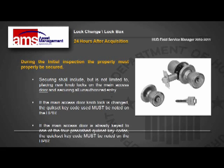Regardless of whether you change the lock or it's already been changed, we want to make sure that we're noting the key code on your HPIR form. So someone who is going to be looking at this document wants to know, how do I get in this property? And that's where you document it. If the main access door is already keyed, of course, then you're fine. You don't have to change it, but we want to make sure nonetheless that the key code is on the HPIR form.